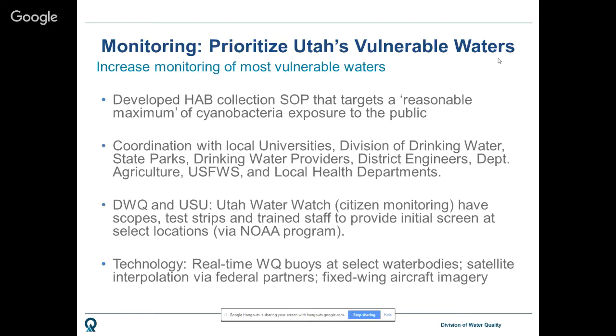I've got a few listed here. We also work with USU Extension through the Utah Water Watch. It's a citizen monitoring program where they'll go out and target specific water bodies, usually every couple of weeks. And then we also have water quality buoys at select water bodies. We receive near daily satellite interpolation through federal partners. That's been really helpful at screening. And then we also have other mechanisms like fixed wing aircraft imagery that we can deploy as needed.